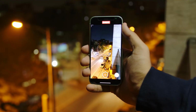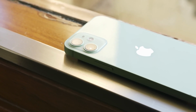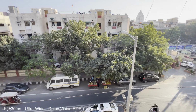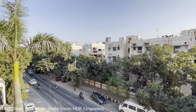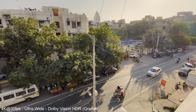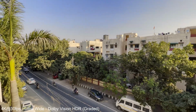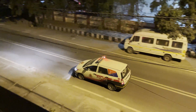Moving on to the videos, the iPhone 12 mini can shoot up to 4K at 60fps on all cameras with support for OIS and EIS. The videos shot on the 12 mini are sharp, rich in details and have very accurate colors and contrast. What really blew me away was its ability to shoot, edit and playback Dolby Vision HDR videos in all resolutions up to 30fps. If you have an HDR TV or display or you're a creator, this is a game changer for sure. The low light videos are brighter with more details and low noise.